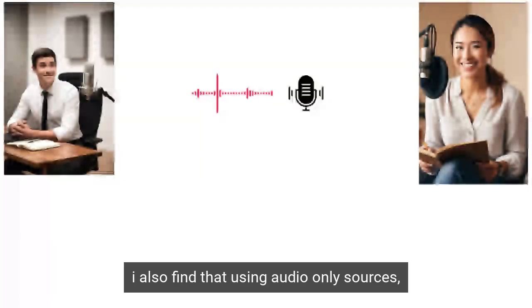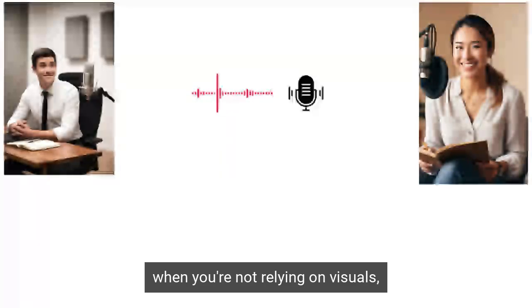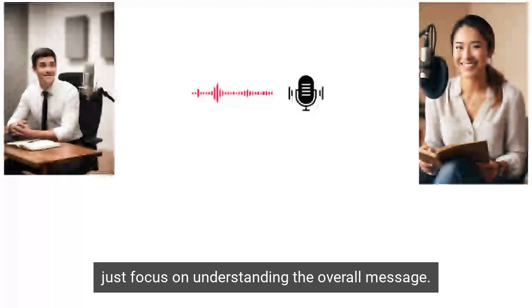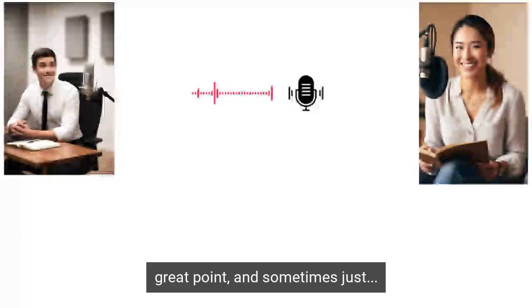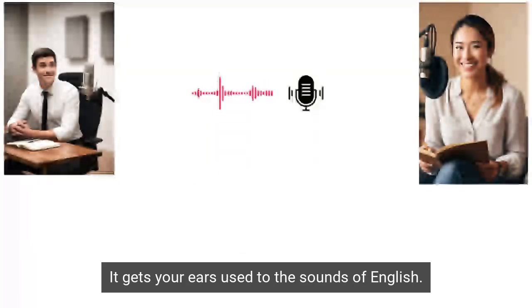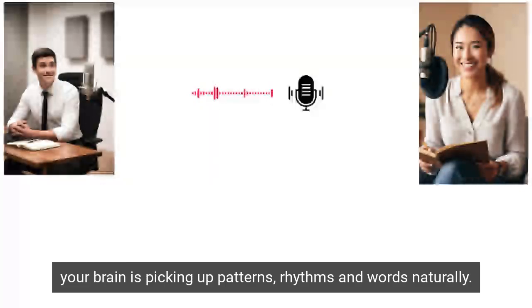I also find that using audio-only sources, like radio or podcasts without visuals, can push your listening even further. When you're not relying on visuals, you're really tuning into the words and sounds. And don't worry if you miss parts. Just focus on understanding the overall message. Great point. And sometimes just having English in the background, like playing music or a podcast while you're doing something else, can help. It gets your ears used to the sounds of English. Even if you're not paying full attention, your brain is picking up patterns, rhythms, and words naturally.